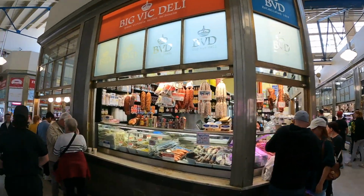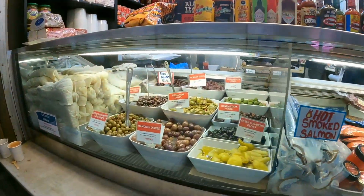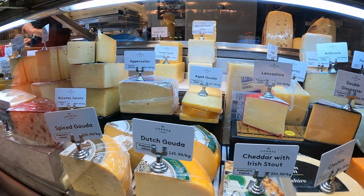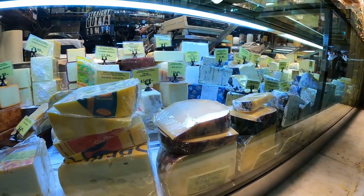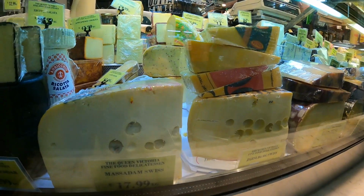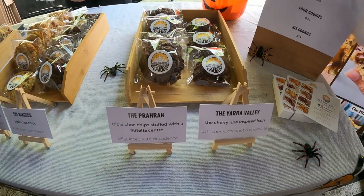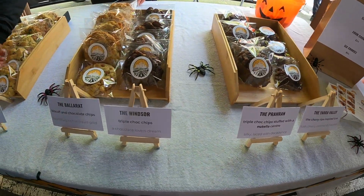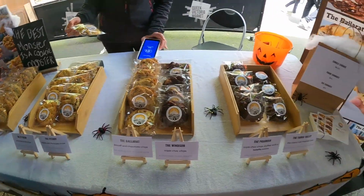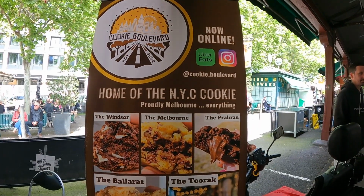Next we headed over to the deli area, which had every type of cheese you could imagine, along with a few other things. There was plenty of free samples we tried as well, but we walked out and found some handmade cookies, which was even better. One of the things that caught my eye about this cookie stall was that each cookie was named after an area in Melbourne, and as Hannah said at the start of the video, we were house sitting in Fitzroy, so I had to try the Fitzroy cookie, which I eat at the end of the video.